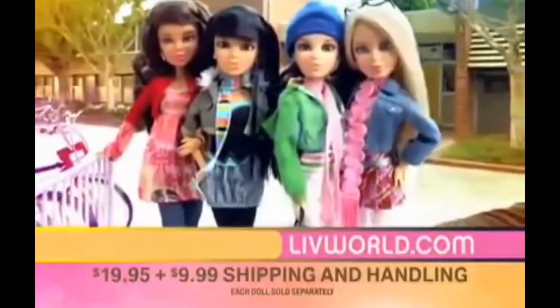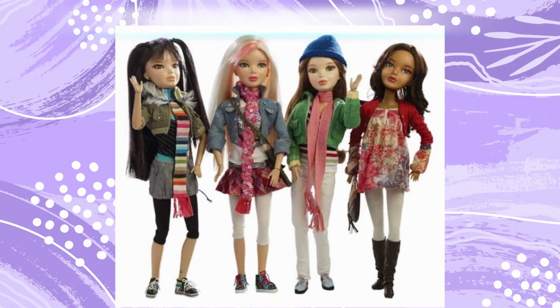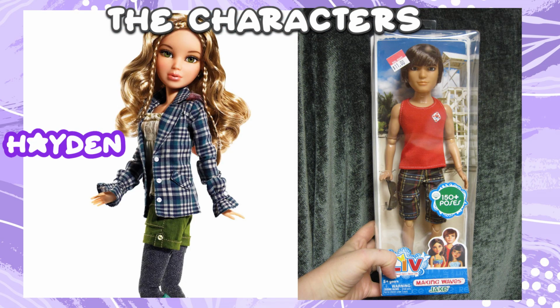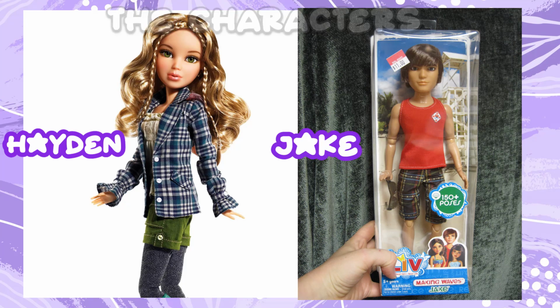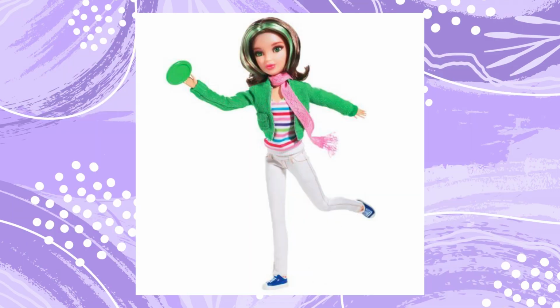On average, Liv Dolls cost between $15 and $20, and when they first came out in 2009, there were four main characters named Alexis, Sophie, Daniela, and Katie. Later, they would add two more characters named Hayden and Jake. Out of the first four characters introduced, in all the Wikipedias I read, it only said that three of them were the main characters: Alexis, Sophie, and Daniela. So they kicked Katie out of the group. What did she do? Actually, she had a boyfriend later, and they got jealous. That's spoilers, though.